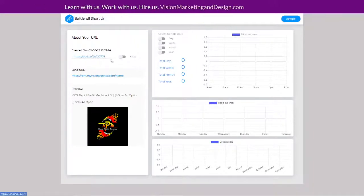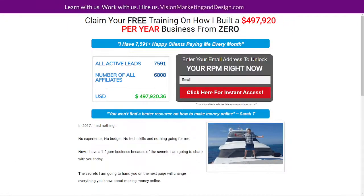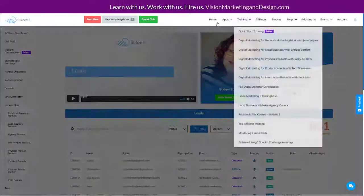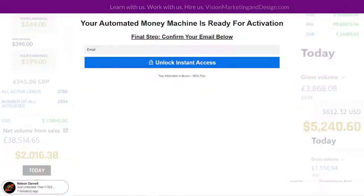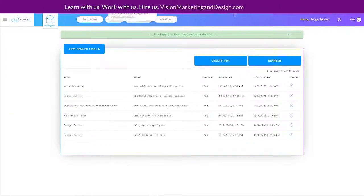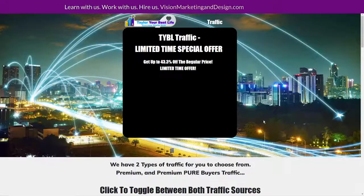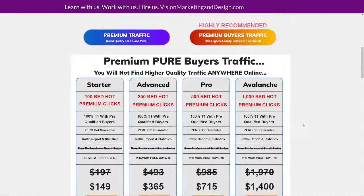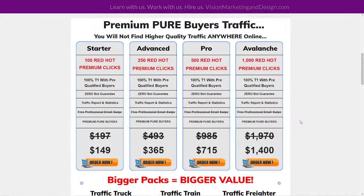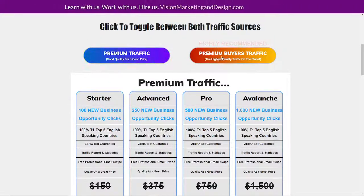And then you want to take your link here, right? So you can go to James's system, go into the RPM, wherever it is here. Go into the RPM, go to buy traffic. And then you'll see here that he kind of walks you through. Here are the options. Now you can see compared to Udemy, James's clicks are very expensive. You can also toggle here between the premium traffic and premium buyers traffic.